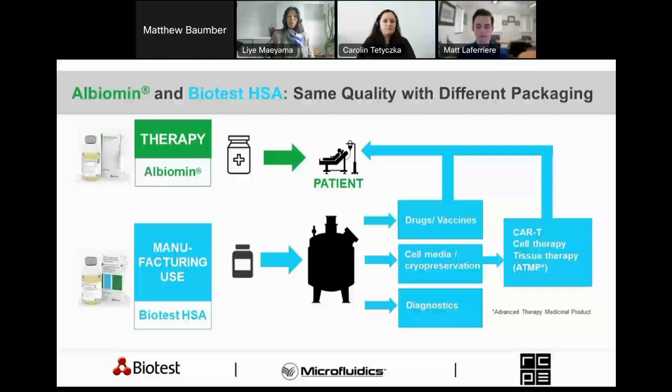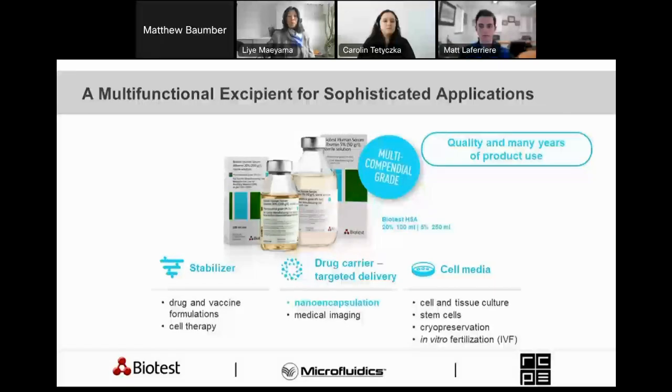We have another product line, which is the blue one, Biotest HSA, and this is for manufacturing use. This product is used for producing different kinds of products, which eventually go back to the patient. And because it has a pharmaceutical grade, it is safe for the patient. So Biotest HSA is a multifunctional excipient for sophisticated applications.